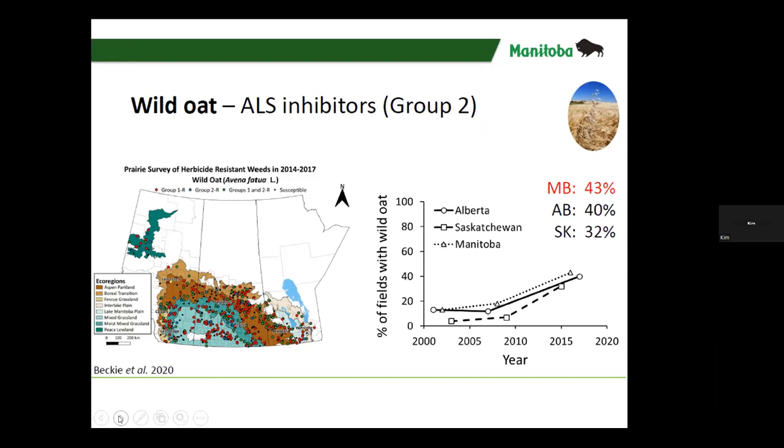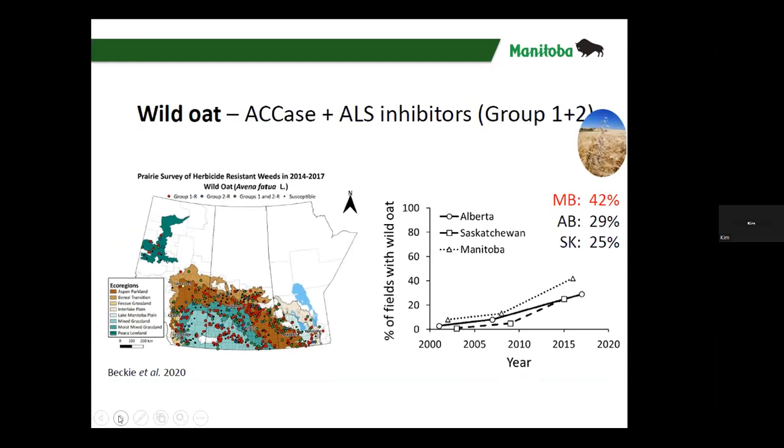And if we look at the next slide, please, that's group one and group two together. We had basically 42% of the fields that we surveyed had wild oats that were resistant to both group one and group two. And again, we're trying to slow down this rate of resistance, we can maybe change the steepness of that line. The steeper the line, the quicker the resistance is growing. So we could maybe try to flatten that line out and not have any more new resistance, but we're never going to go back down to zero. We're never going to get it to go down.